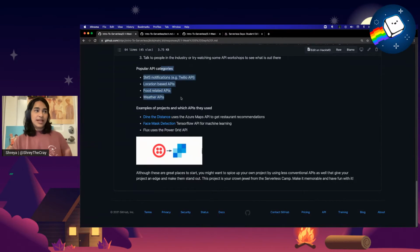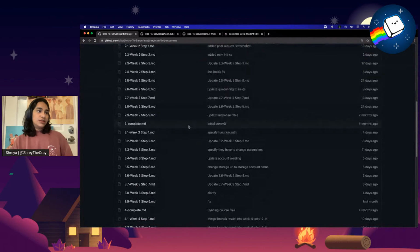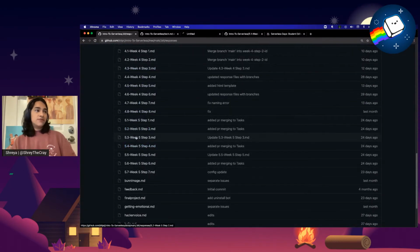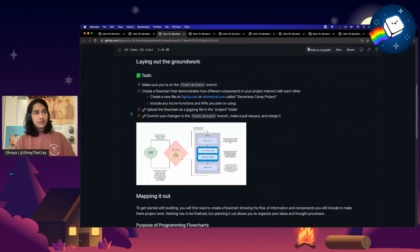Here are some ideas that have already been laid out. Here are some projects that other students have worked on in the past, so you can do a little bit of research there. So let's go over to step 2 in week 5. I'll just open all of these up. Great. Step 2, they're going to be laying out more of their groundwork.